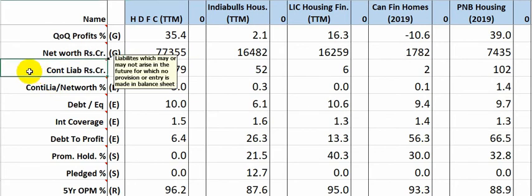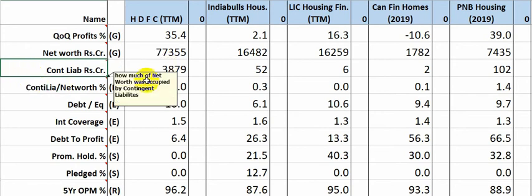Contingent liability. These are the liabilities that may or may not arise in the future, and the company has not made any provisions or entry regarding these liabilities in its balance sheet. These liabilities are shown in the notes section of the annual reports, and we have to be very careful that the companies don't generate too much of contingent liability, because that may arise in the future, for which the company may have to pay, and that would directly affect the shareholders' profit. In this case, my criteria is that contingent liability should not exceed 20% of the company's net worth. And as we see, none of these companies have a high contingent liability.